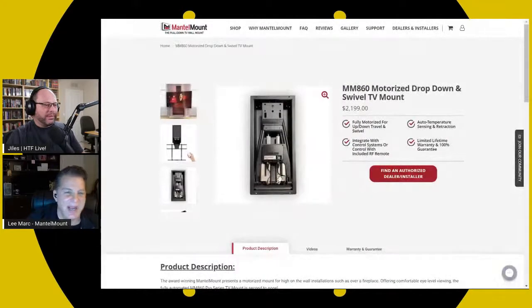Definitely, you can buy a mantle mount for a couple hundred dollars, and you can buy a mantle mount for a couple thousand dollars, and each one just has a different set of functionality, but they all do the same thing. They all bring the TV down to eye level where it's really comfortable to watch, and gives you great picture quality.